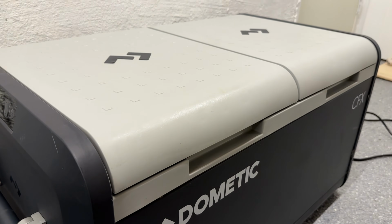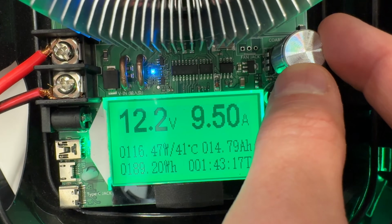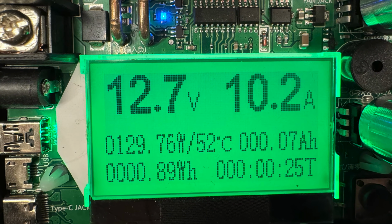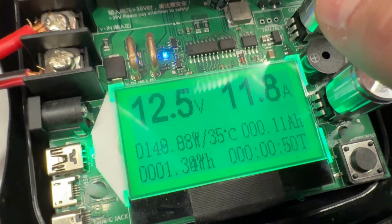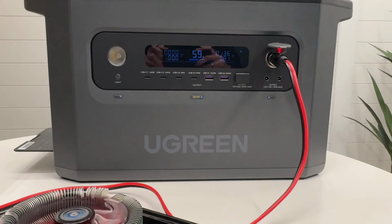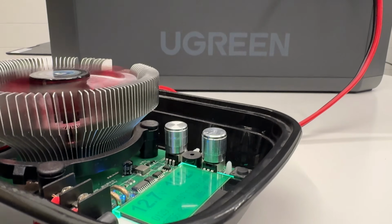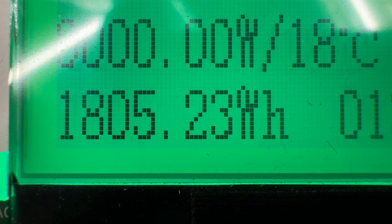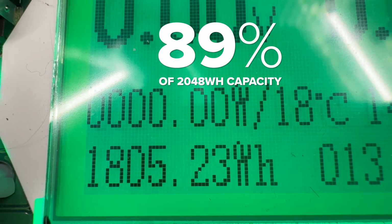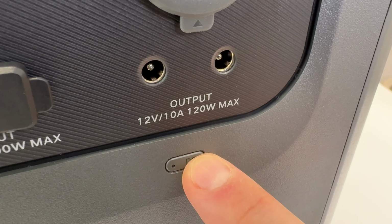It worked great for powering my big Dometic 75 dual zone, running in freezer mode for 12 hours. This output 10 amps or 120 watts for 18 hours straight at a steady 12.4 volts, and could handle surges up to 12 amps for a few seconds, which is very impressive for the cigarette and 5521 outputs. I connected my DC load tester at 120 watts and was able to pull 1,805 watt hours or 89% of its rated capacity, which is very good because it took a full 18 hours to fully drain the battery.